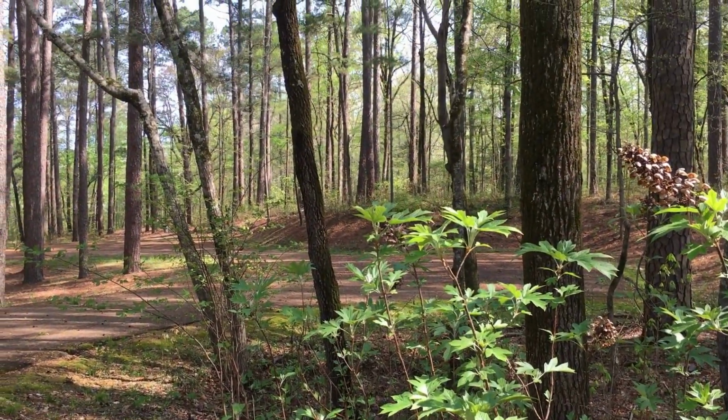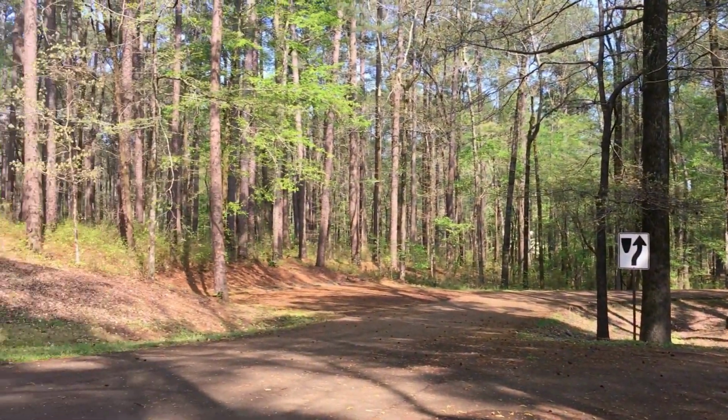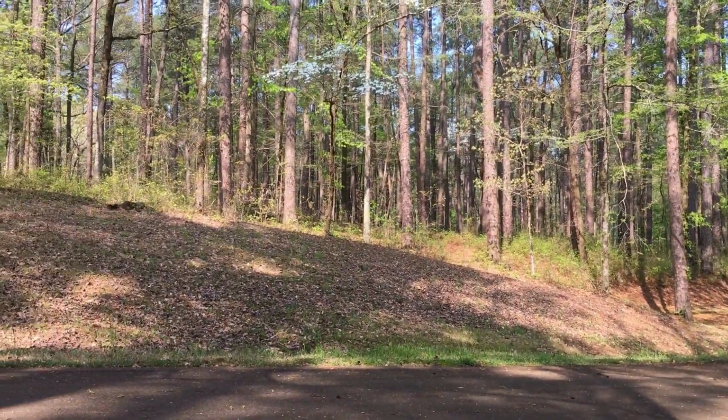So here we go. Just a pretty back road here, and more dogwoods back in the back. There's one up here on the hill.